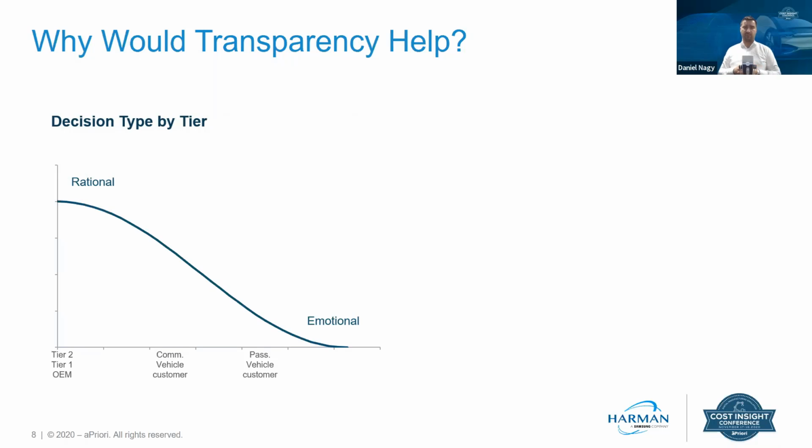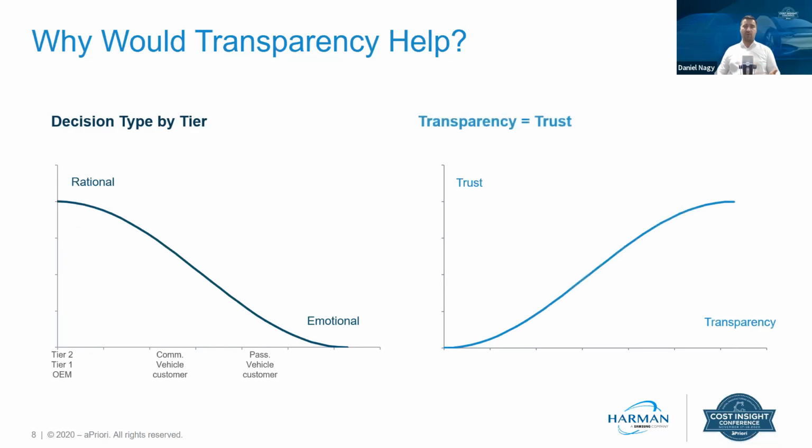Meanwhile, if we think about a person planning to buy a supercar, most probably that person is listening more to what is in his heart. But no matter who you are, your trust in the seller actually depends on the transparency you are getting from the seller. So let's make it even a little bit more abstract.